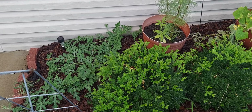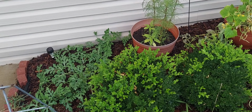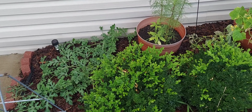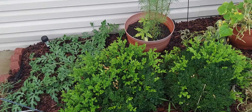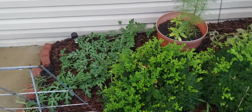Alright guys, so I am just going to give you a really quick overview of what my garden is looking like at this point. Some of it is doing good and some of it is not doing so good because we've had like 90 degree weather for like the last 3 weeks. But I'm going to show you anyway what survived and what didn't survive and what's not growing.